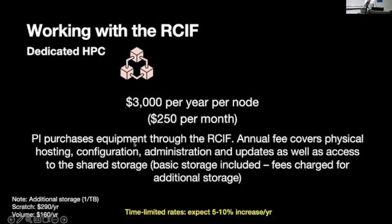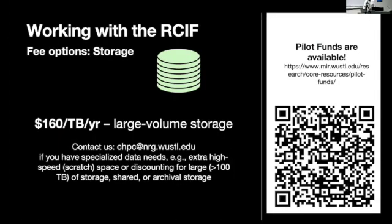And so this also includes our basic storage, just as we would with any free plan. If you want larger amounts of storage, you would also pay for them in the same way that you would pay for shared storage any other way. Our storage, as I said, is $160 per terabyte per year. But if you have specialized data needs, if you want extra high-speed scratch space, or you want discounts for larger amounts of shared storage, contact us. We'll be happy to do that.